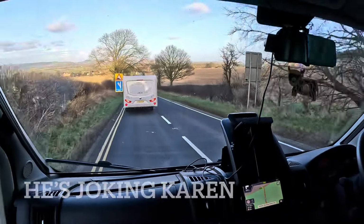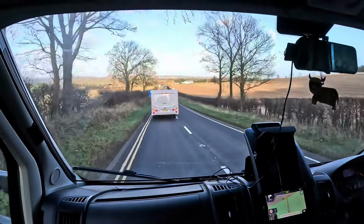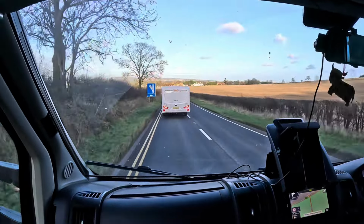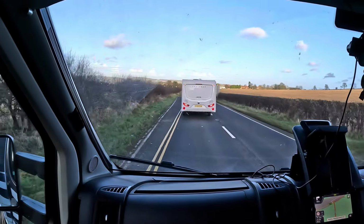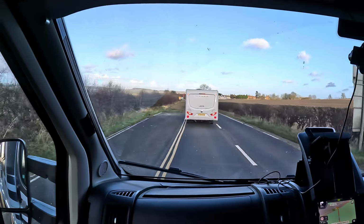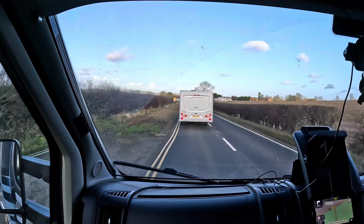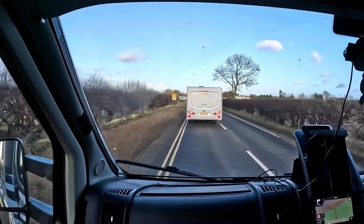Not the caravan, that's what held us up. It's the horse box in front of the caravan. Caravans. That was a big hill, wasn't it? Escape route. It's got a gravel trap in it to stop you.